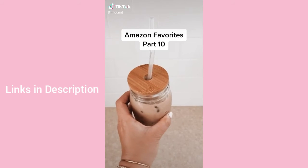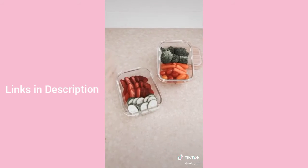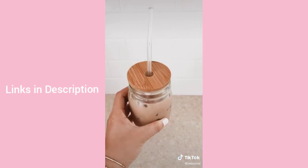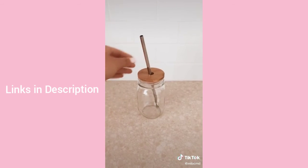Amazon favorites, part 10. This set of glass food containers is perfect to store all of my fresh produce. Also comes with wooden utensils. I love using bamboo lids for all of my mason jars. This set also includes straws.